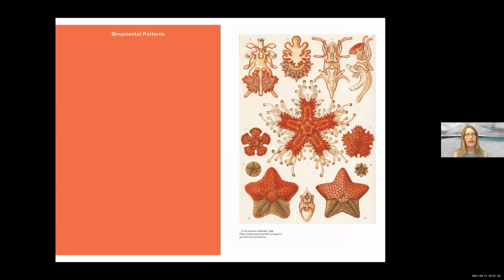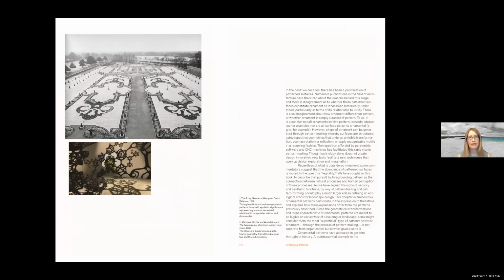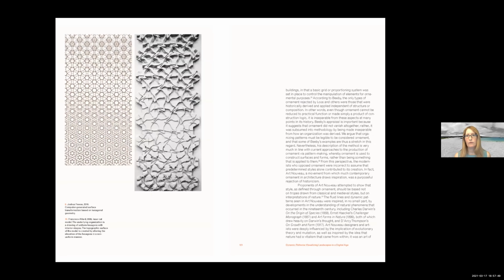So then another chapter is ornamental patterns in our book. And that's looking at geometry as an expression of nature using iconic or rule-based configurations that produce ornamental patterns. So how nature has been expressed in ornamental forms, whether based on rules or resemblances. So for example, vegetal motifs, they're interpreted in contemporary ways, as you see in the bottom left, as well as interpreting rule-based ornamental patterns on circles and hexagons.